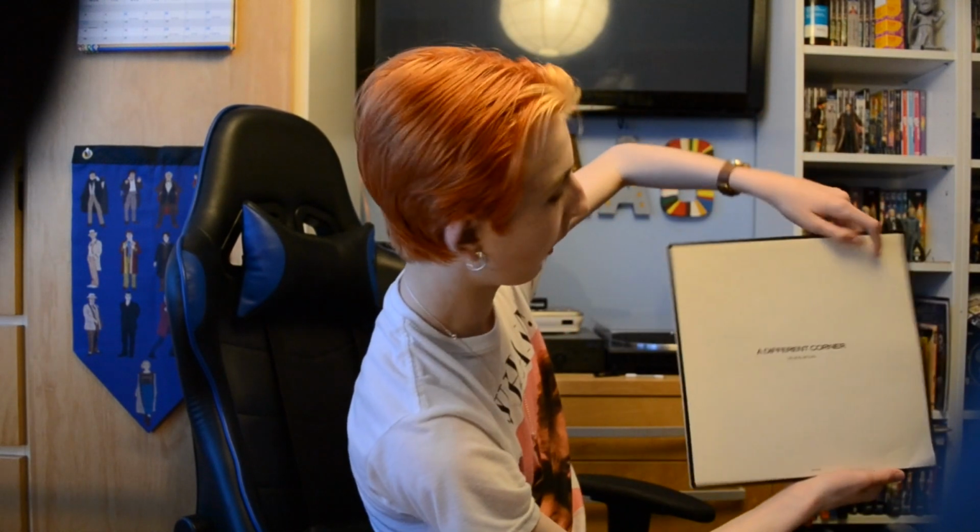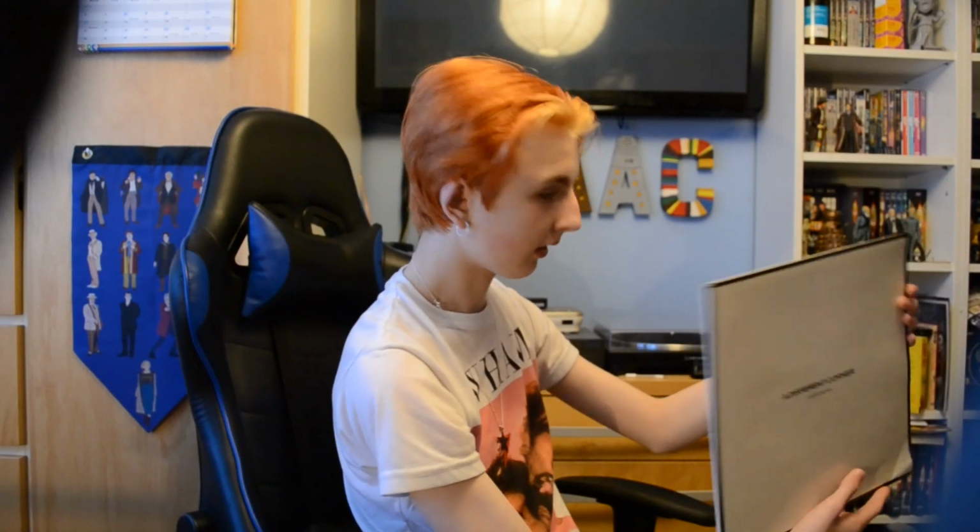This next one is quite a simple song, obviously, but I really love it. It's a sort of gatefold 12-inch single of A Different Corner. Simple cover, but a great song. So this is a bit of an unusual find, but a good find all the same.